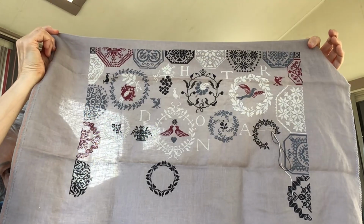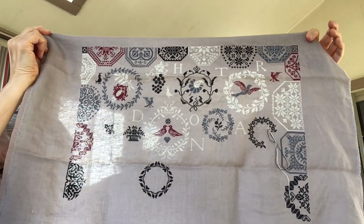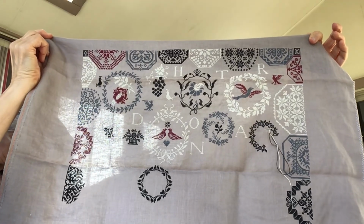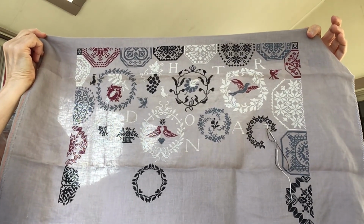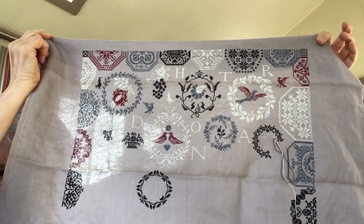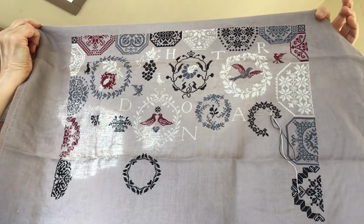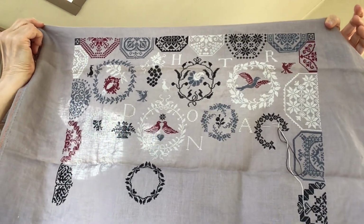So let's see. What did I do this month? Oh, that black wreath that's not quite finished. I've been working on that, and I did the A beside it, and then I think I finished up maybe one of the motifs along that border.